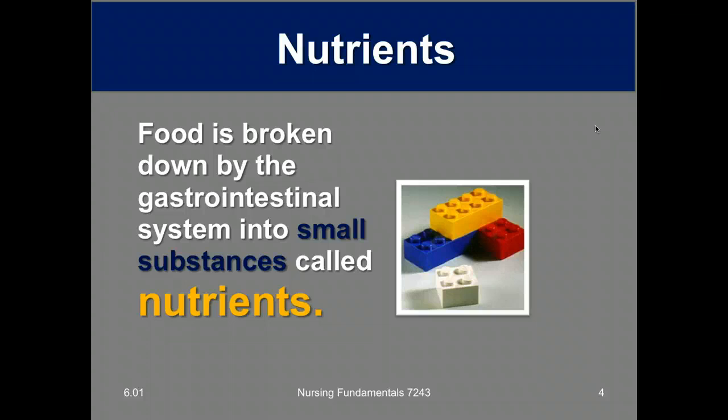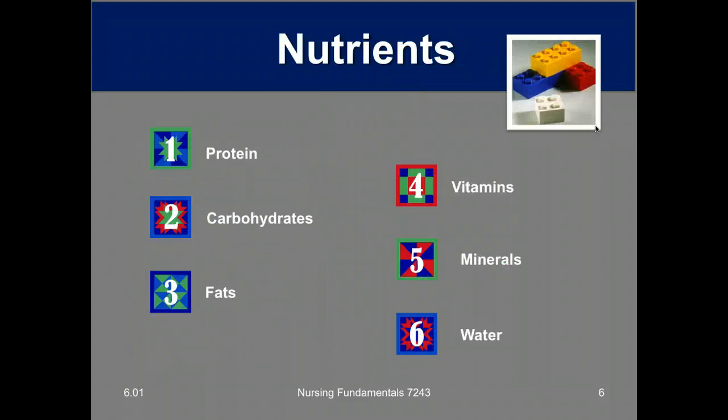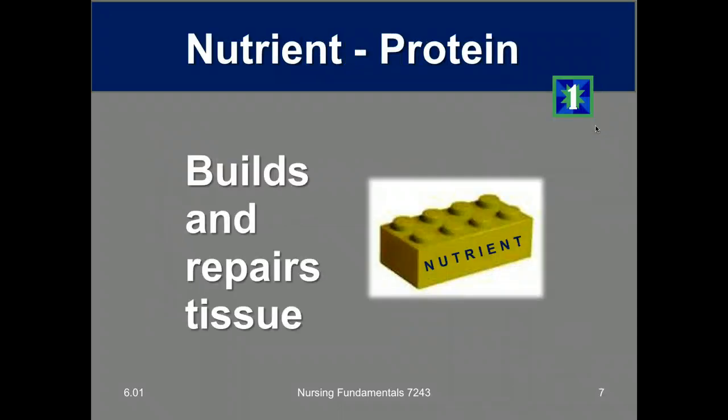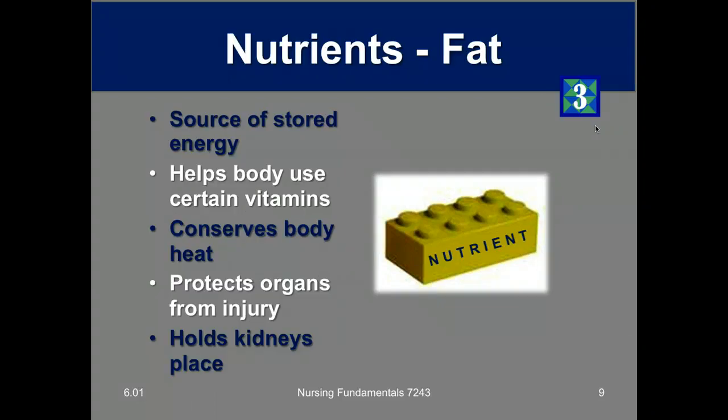So food is broken down by the GI or gastrointestinal system into small substances that we call nutrients. Nutrients are absorbed into the body for use by the body. So we have protein, carbohydrates, fats, vitamins, minerals, and of course water. Protein's job is to build and repair tissue. Carbohydrate supplies fuel for the body's energy needs and supplies fiber, which is necessary for bowel elimination.